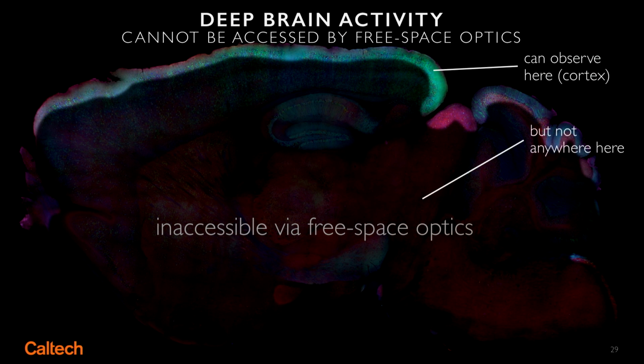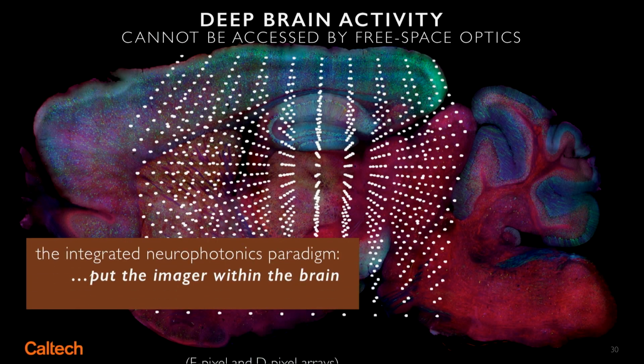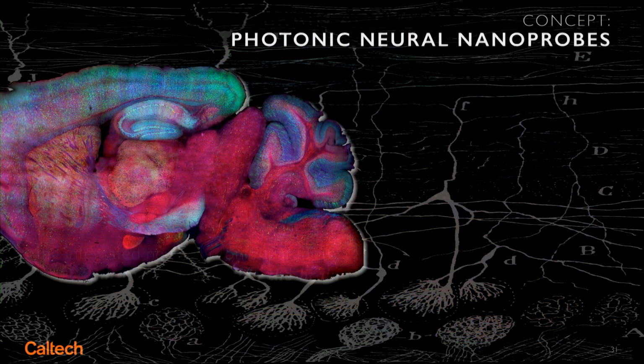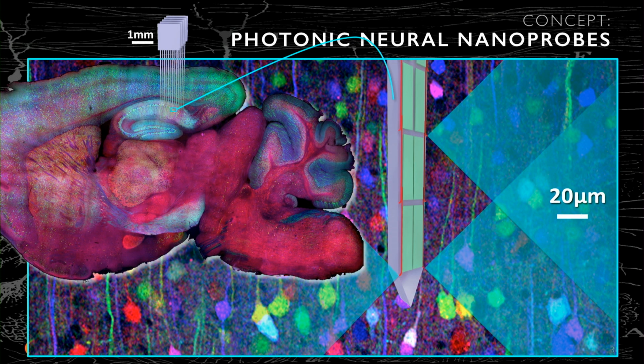The new paradigm that we invented, we're calling integrated neurophotonics, as I mentioned, and it's to plant all of the elements of an imaging system deep in the brain using micro and nanotechnology. The elements being arrays of emitter pixels and detector pixels that emit light for interrogation and collect the photons that carry the information about the local environment of the reporters, back to our detectors. So here's a cartoon of how this actually works, with a real image taken using confocal microscopy of the cortex of a mouse. You implant this.